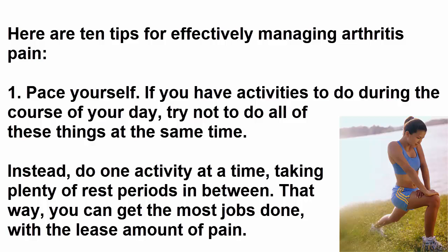1. Pace yourself. If you have activities to do during the course of your day, try not to do all of these things at the same time. Instead, do one activity at a time, taking plenty of rest periods in between. That way, you can get the most jobs done, with the least amount of pain.